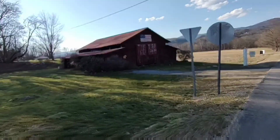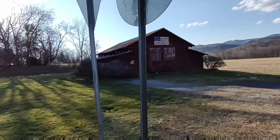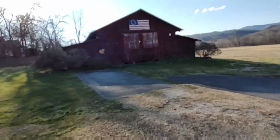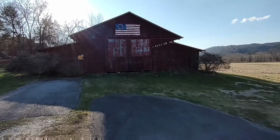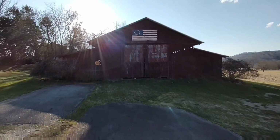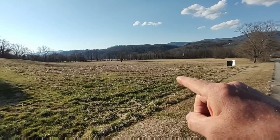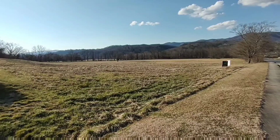Let's walk over to see this red barn. I love red barns. And that is an old one. Picture perfect. Me and Gina only need 1 acre. That is all we need.